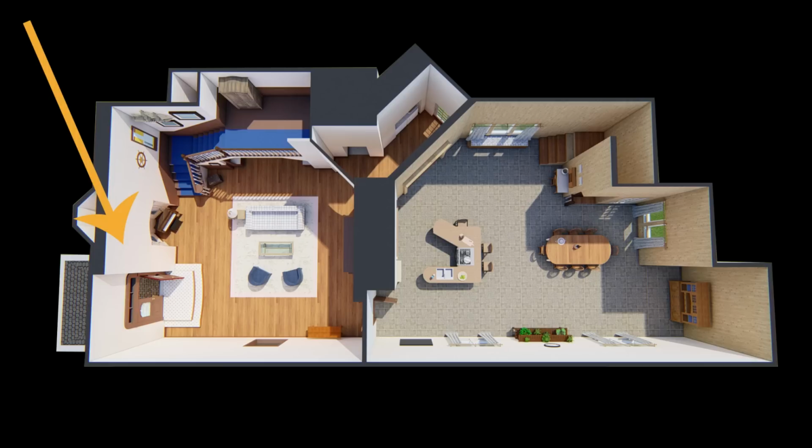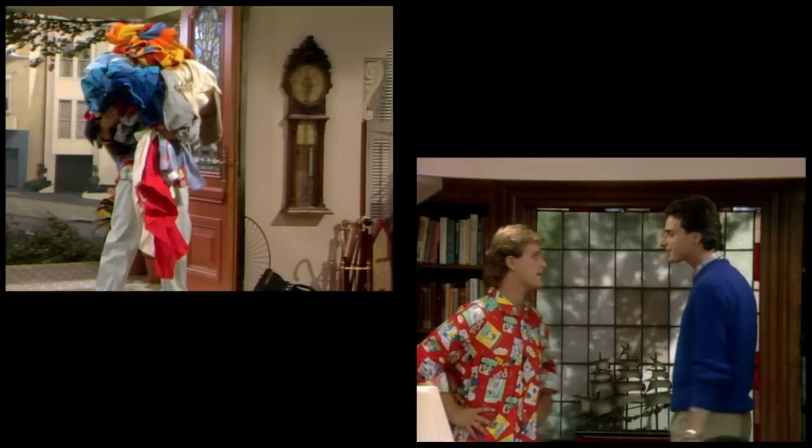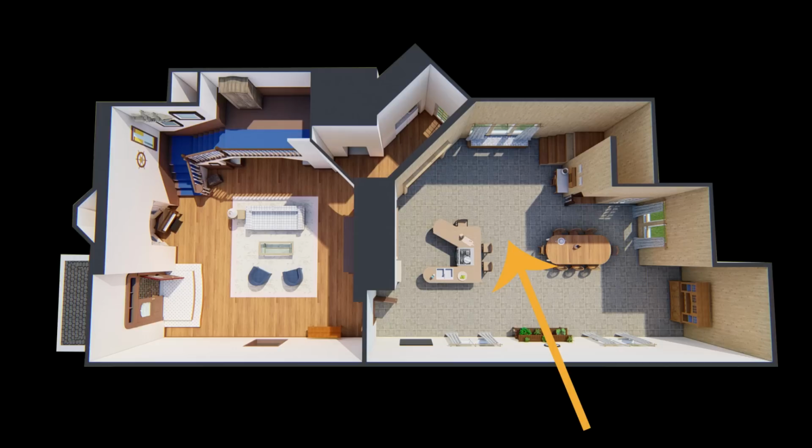Let's get started. We'll begin with an overhead view of the main floor to get our bearings. This is the entryway and the main living area. Over here under the stairs is the alcove where Joey lived when he first came to the house. This is the kitchen, the door to the backyard where Kimmy Gibbler usually entered, and the stairs to the garage. And here is the laundry room.